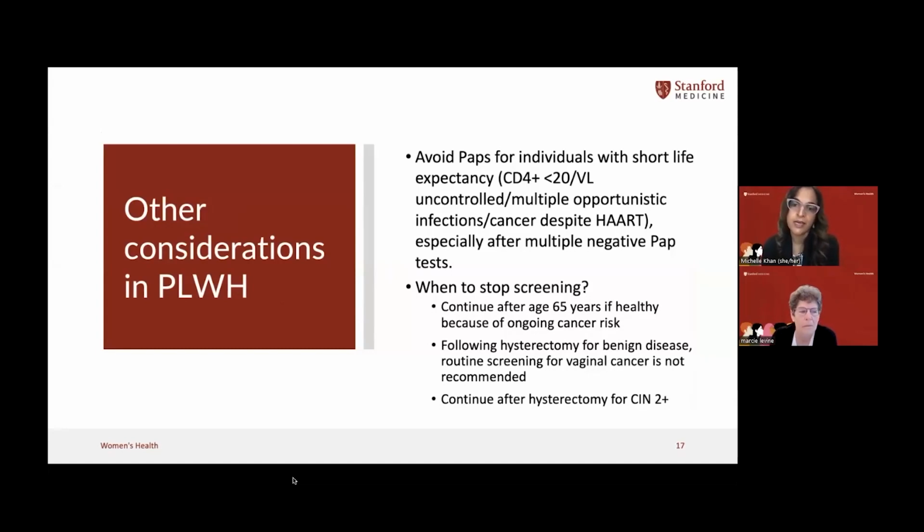And then you would stop screening when their life expectancy is expected to be shorter, and the benefit of screening just wouldn't make sense anymore. But in general, in people living with HIV or immunosuppression, you would continue after age 65 if they're healthy, because they do have ongoing cancer risk.